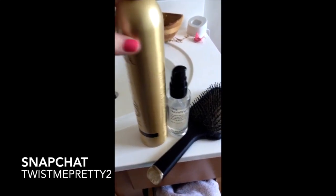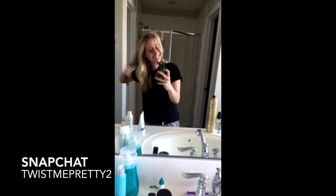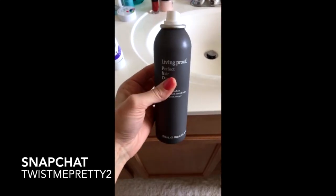Okay, now I'm going to brush my hair, and all I'm going to be using is hairspray and this finishing oil and a brush. It's so knotted. I can't even brush through it. Oh, those baby hairs. They're killing me. I lied. It's too dirty. I have to spray this in.